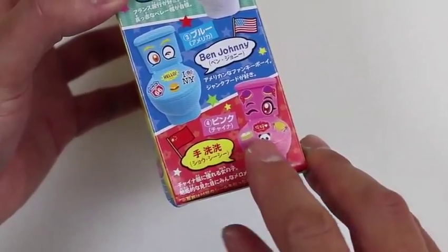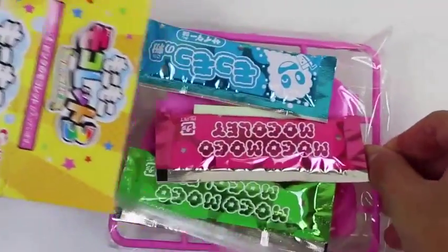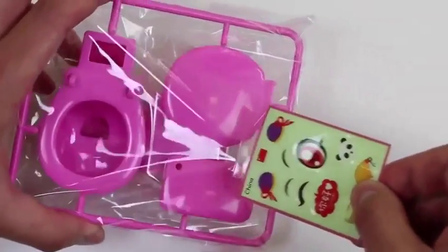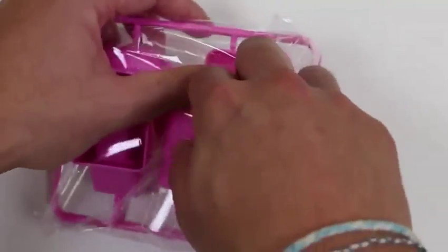Looks like we'll be making a Chinese toilet. I'm not quite sure what her name is. Do you guys know? If you guys know the name of this toilet or the Japanese toilet, make sure to write it in the comments.